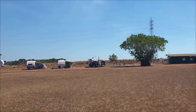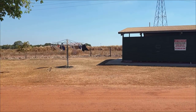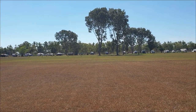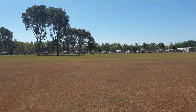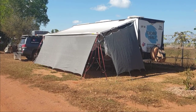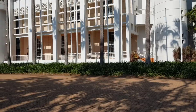This is Robbie Robbins Reserve. So we're camped up here. There's toilets, free washing machines. This is super cheap. We're around $20 a night here in Darwin. So we're not far out of the city, about a 10-15 minute drive. It's pretty packed out, but look at all the space you get.